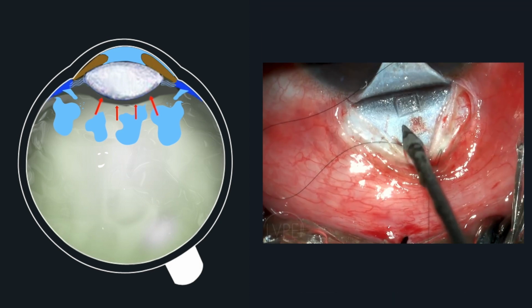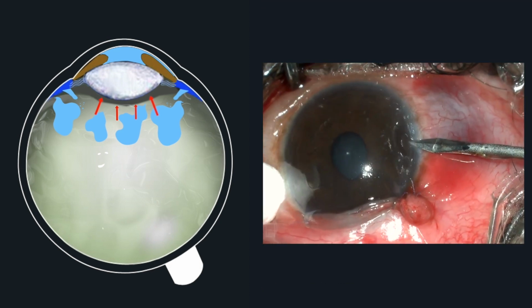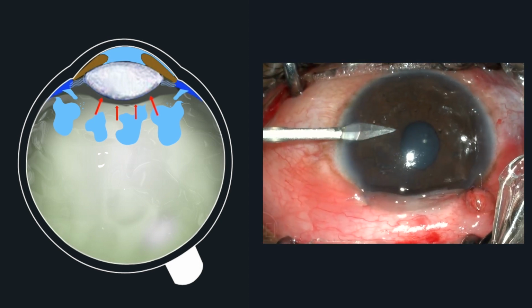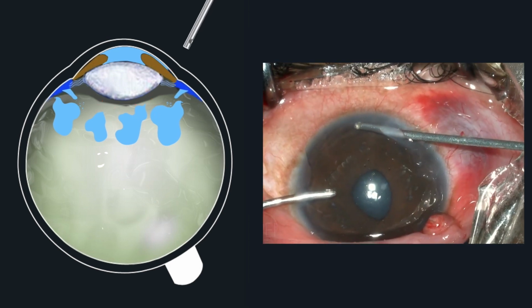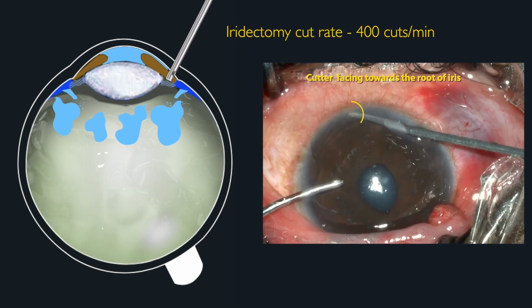After completing trabeculectomy, a clear corneal paracentesis is created using a 20 gauge MVR blade at 3, 7 and 9 o'clock position. The AC is filled with viscoelastic. The vitrector with the cutter facing inferiorly is introduced and advanced towards the 5 o'clock position, creating a peripheral iridectomy of adequate size.